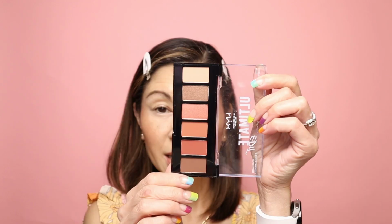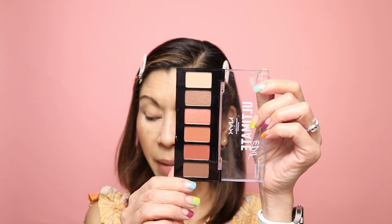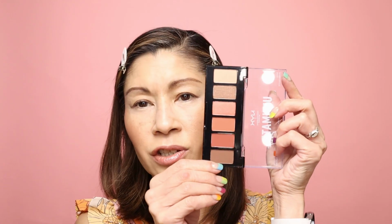Now for eyeshadow, I picked up from NYX the Ultimate Edit Mini Eyeshadow Palette Warm Neutrals. This retails for $7, but for some reason I picked it up for $5. It's a 6-pan eyeshadow palette. You get 4 mattes and 2 shimmers. And I thought this is just so beautiful. To me, it kind of screams fall.